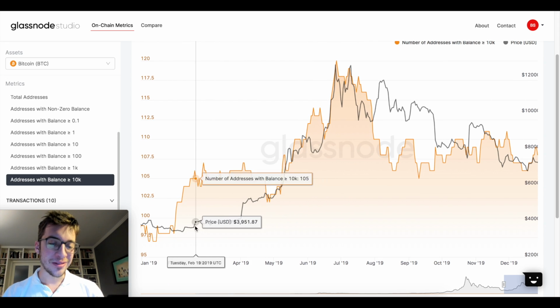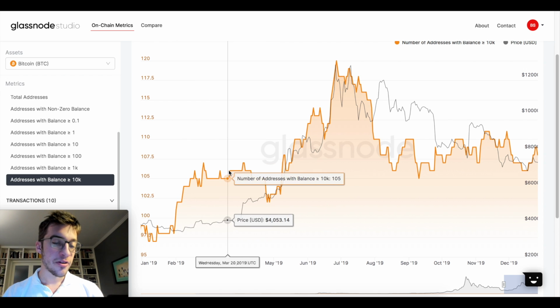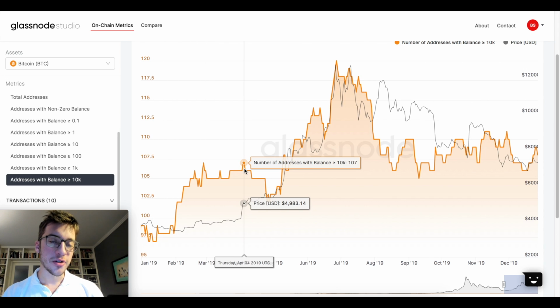What were they doing in the 3,000s? Look at this. As price had made its bottom around the 3 to 4K range, they were just increasing. The number of people with more than 10,000 Bitcoin went up from 97 of them up to 107.